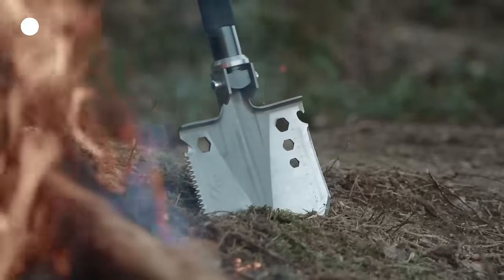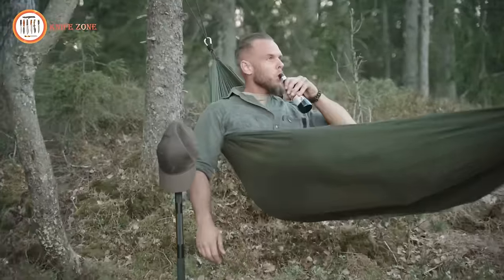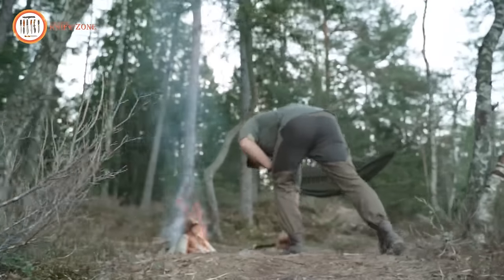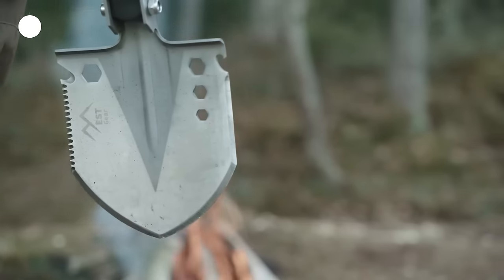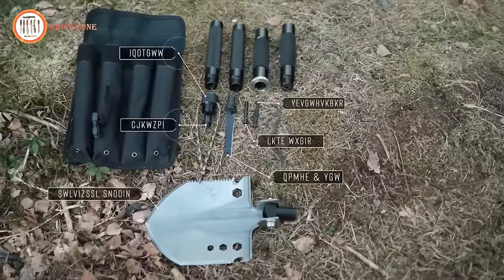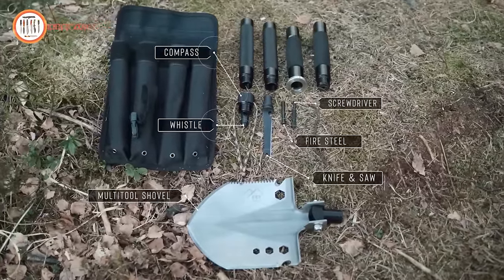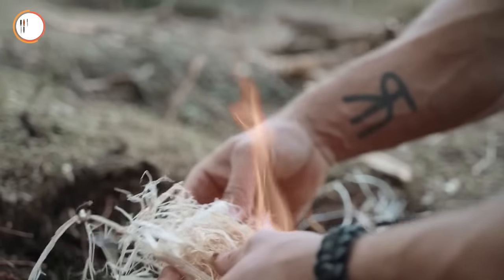The ingenuity of the EST shovel extends to its handles, which can be disassembled to reveal an array of extra tools, including fire steel, a screwdriver, a whistle, and a fish scaler, providing solutions for diverse scenarios. With a total of 18 tools ingeniously packed into one body, the EST shovel emerges as an essential accessory for those who relish venturing into the great outdoors.